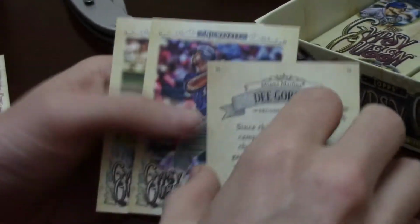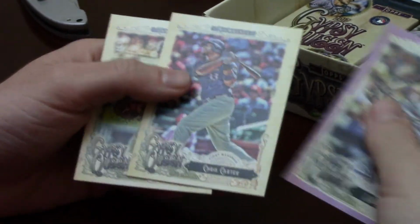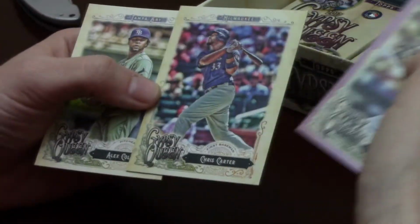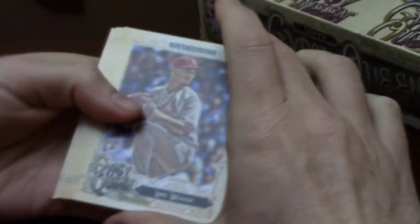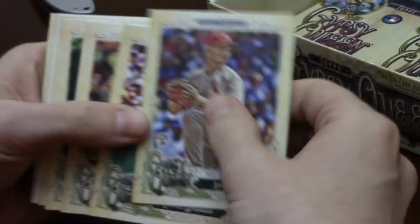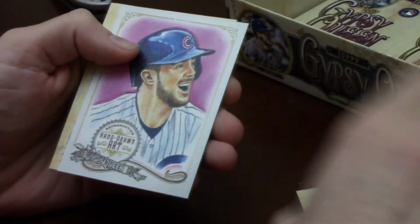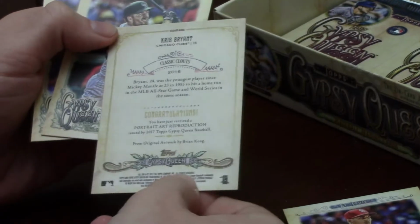All right, man. We're still on our streak. I think we've been doing well with the boxes lately. Chris Carter and then Alex Colomay. Yeah, buddy. Man, how about a Gypsy Queen? Got a Luke Weaver rookie. George Springer, Adam Haas, shout out to Adam, I know he's a Cardinals fan. Got Kirby Yates, Jose Quintana, Brett Gardner, we got a hand-drawn art of Chris Bryant, pretty sweet.